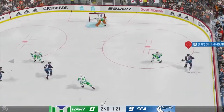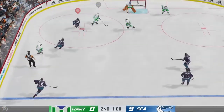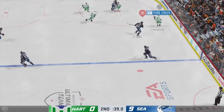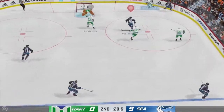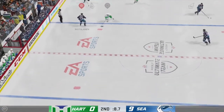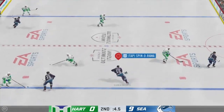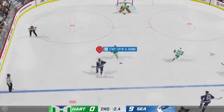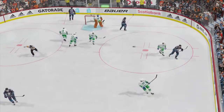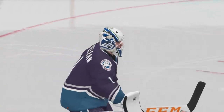Feeds the puck across to Pettersson. Swing and a miss. And couldn't find the intended receiver on that one. Angles it over to Primo. Nice pass. Receives the pass. Quick feed to Hull. Good hit to bump him off the puck. Whiffs on that. Couldn't make that one happen. There's the horn ending period number two. I'm not sure they wanted it to end.